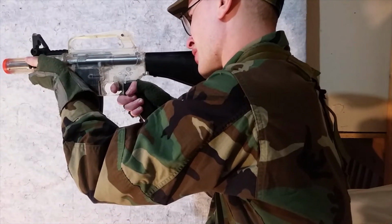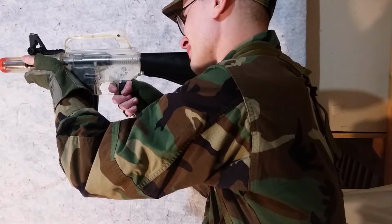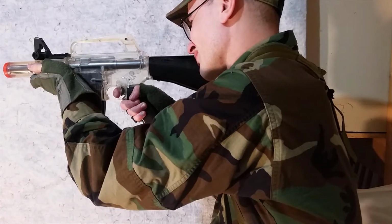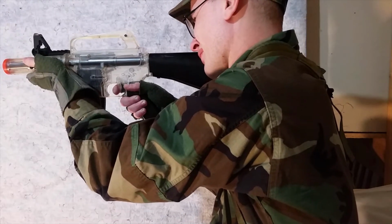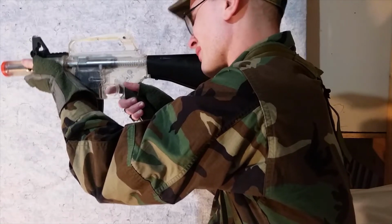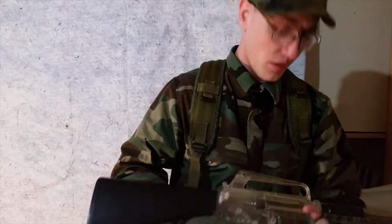I'm aiming for the red spot on our target. Alright, final one, I think. Okay, so that was 5 of the .12s. Next, let's see what the .20s can do.